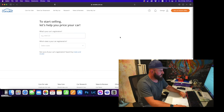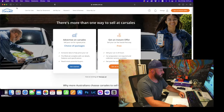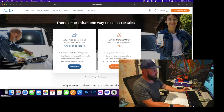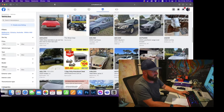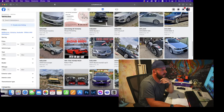Oh shit. I just wanted to know how much it was, mate. I don't want to put my rego in there. I think it's about $69. Get started. What if I just use someone else's rego from Marketplace? It's a little tiny bit dodgy, but let's do that.